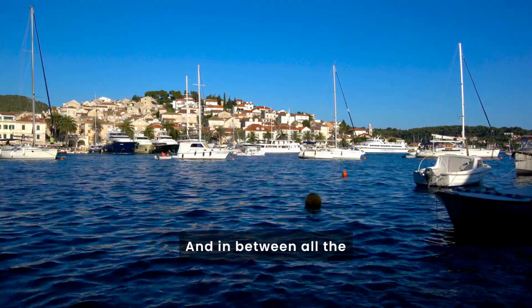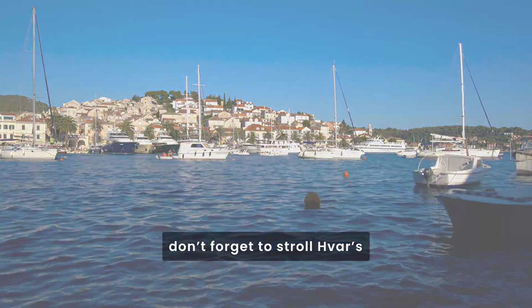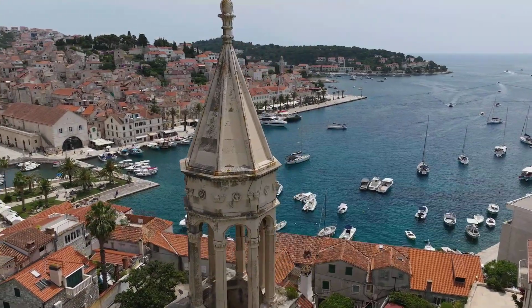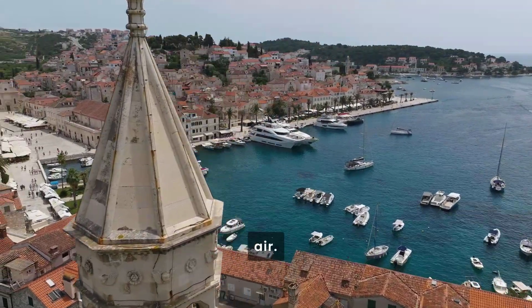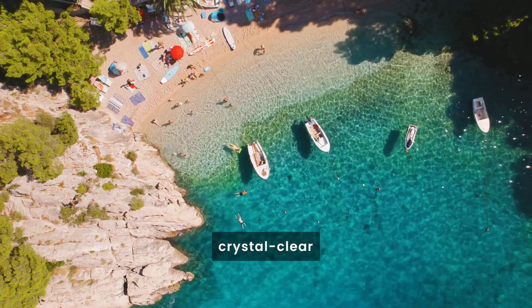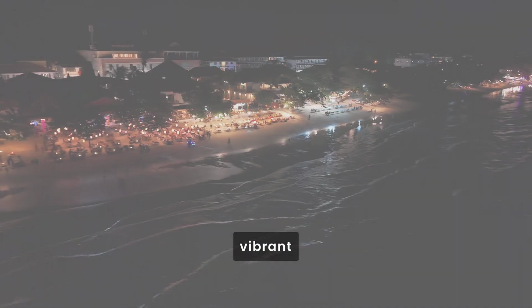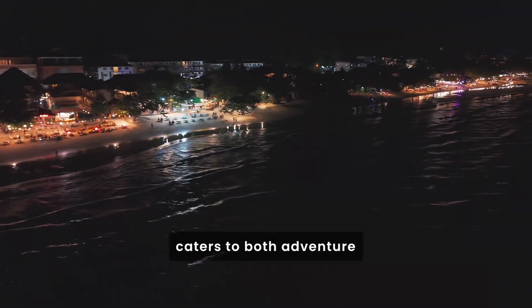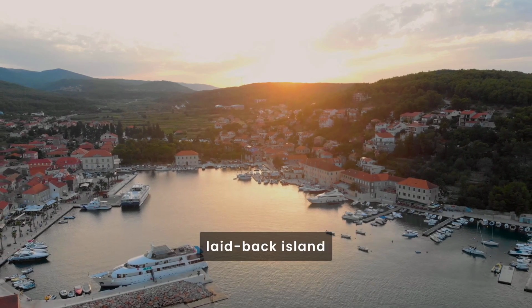And in between all the swims and sea breezes, don't forget to stroll Hvar's cobbled streets, where the scent of lavender drifts through the air. With its charming old town, crystal clear beaches, and vibrant nightlife, Hvar caters to both adventure seekers and those looking for a laid-back island retreat.